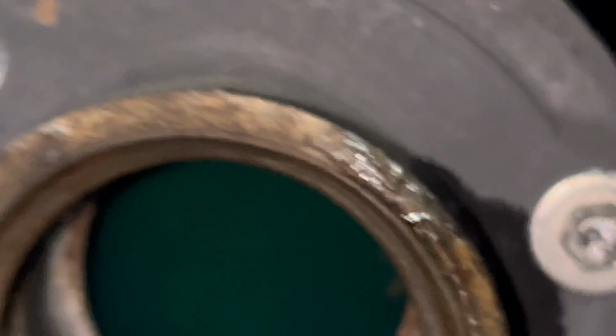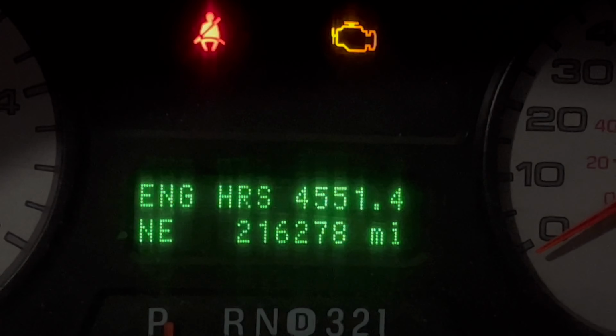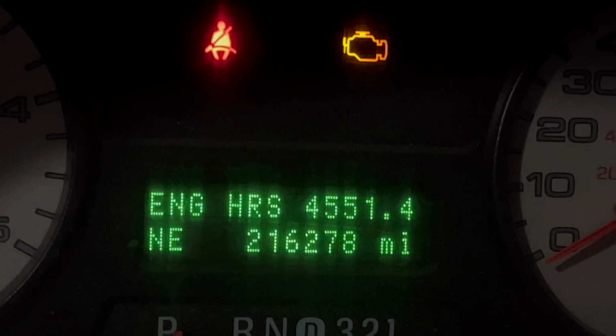Look how dry everything is. I'm driving in the rain. It's full. Let's reset all our stuff, see what kind of mileage we get. Started off with 4,500 hours, 216,000 miles. This is the correct odometer for this truck. 404 miles on the trip, that's since batteries. So we got about 500 miles on it.